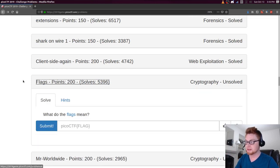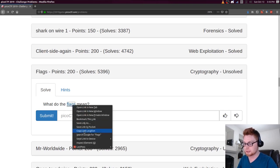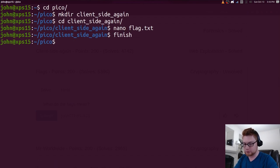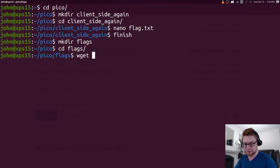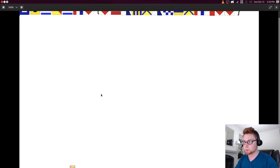The next one is called flags. It says, what do the flags mean? And we're given a PNG file to download. Let me mark this as executable, and let's make directory flags, cd flags, wget this guy. And we'll check out what we're working with here.